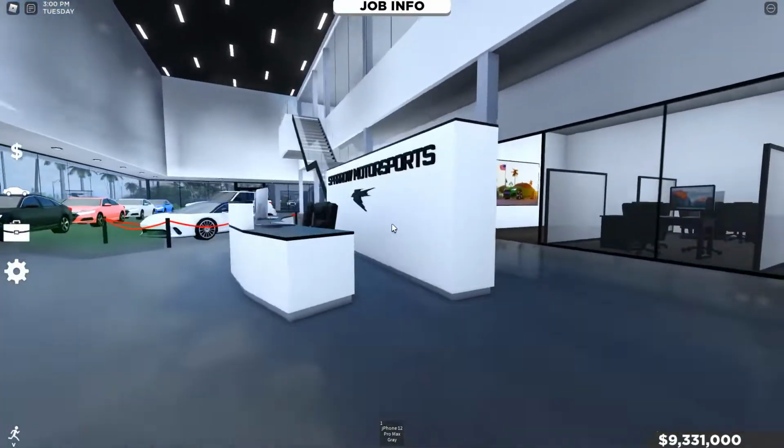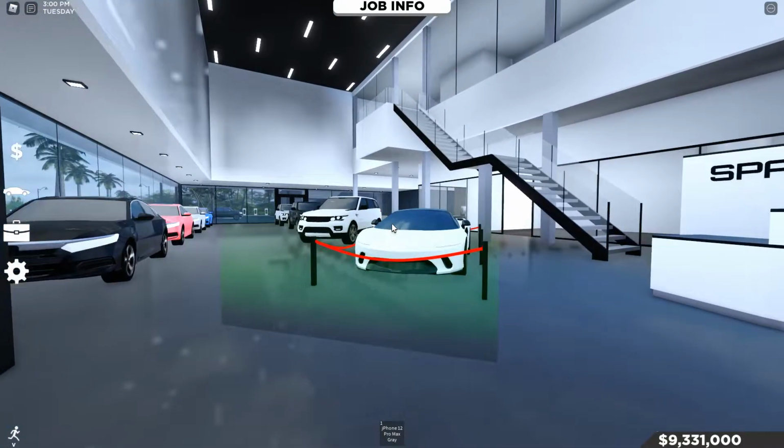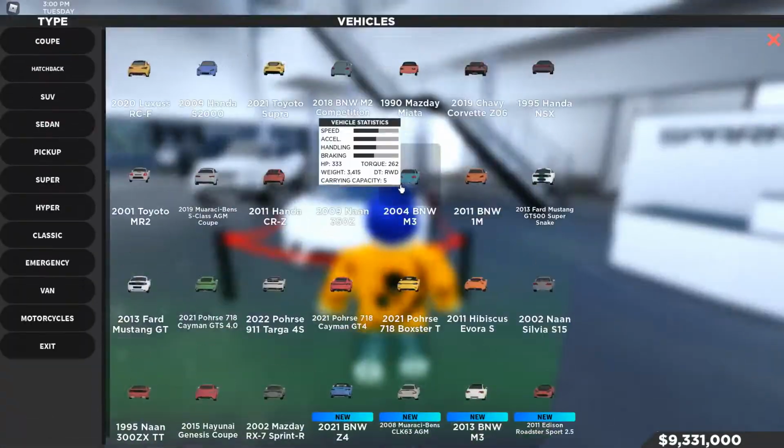But why don't we get into the top 5 cars under $100,000 inside of Southwest Florida? Now, why am I not looking to my left? Because number 5 is sitting over there. So why don't we get into the dealership and check out number 5.